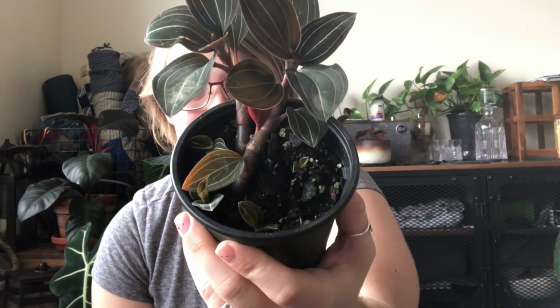So Ludisia Discolor, it was first described in 1861 from the sources that I could find, and it has like 40 billion names, I swear.